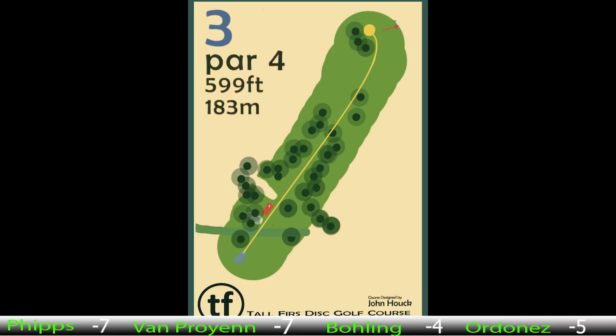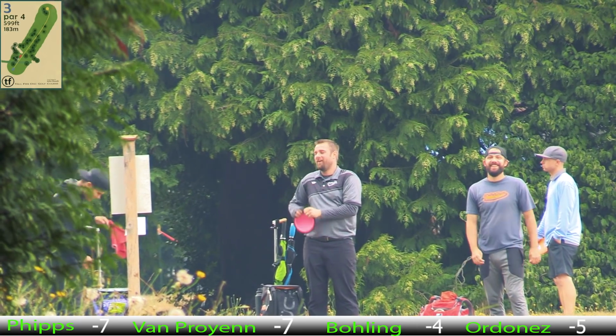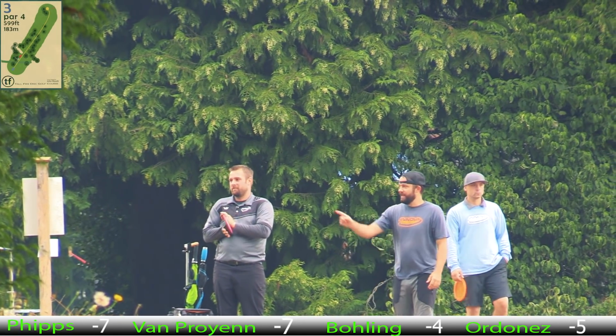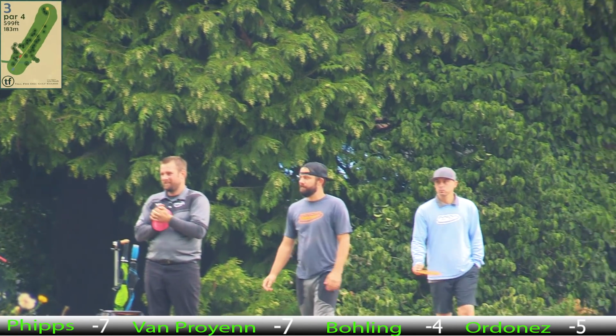That brings us into hole 3. In my opinion, probably the toughest hole out here. It's coming in at about 600 feet. You've got just a long tunnel for about 350 feet until you get out into the open, and then the upshot is not that simple.